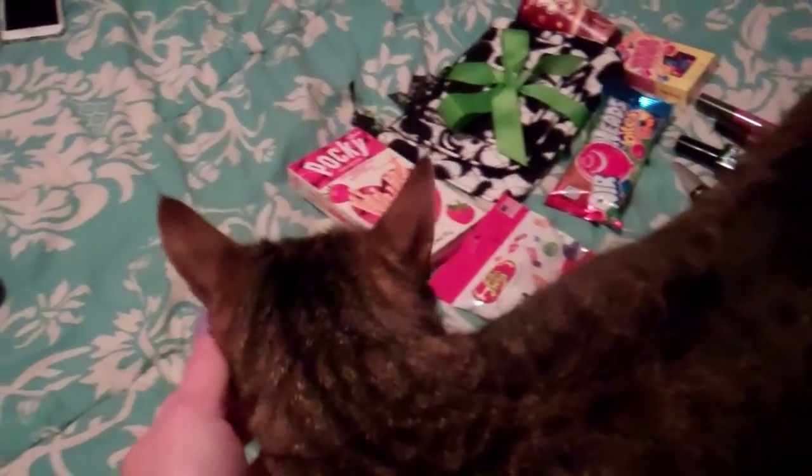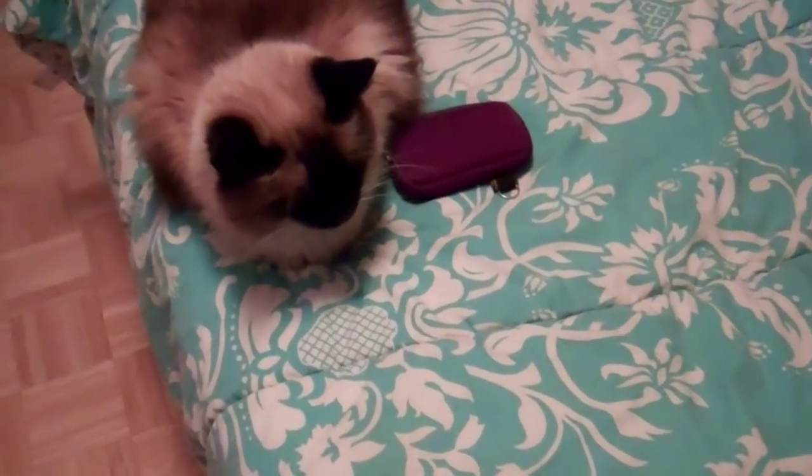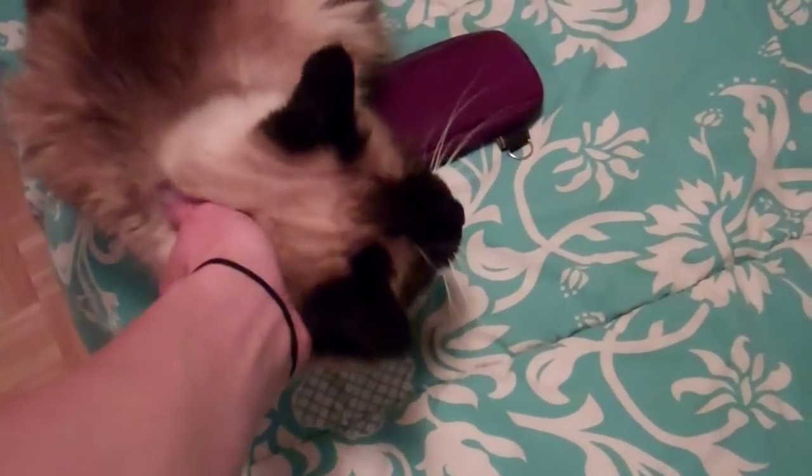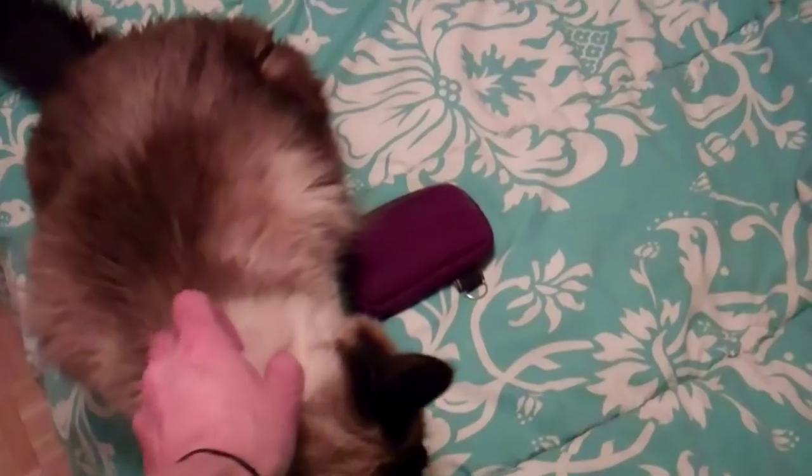And there's Frederick stealing the bag of jelly beans. You are so bad, kitty cat. Don't eat my jelly beans. I'm going to have to hide them from you. Moomoo's just sitting there like a good girl. How do you feel today, Shmoo? Are you ready for your medicine? She says no. She's never ready for it.